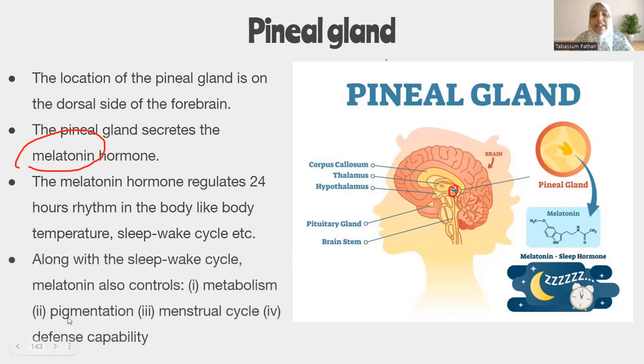Along with the sleep-wake cycle, melatonin also controls your metabolic activities. When you sleep, the wear and tear of the body is repaired and the metabolic activities that need to happen when your body is at rest take place. It also affects pigmentation, the menstrual cycle and defense capability. Basically it helps in building your immune system. When you have a sufficient amount of sleep, your metabolism is good, all the functional activities in your system are in good operating condition, and your immune system is well developed. All this is because of the hormone secreted by the pineal gland, that is, melatonin.